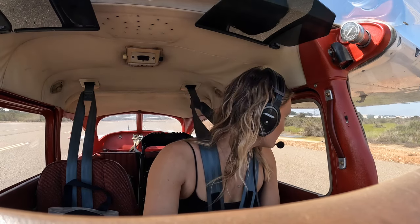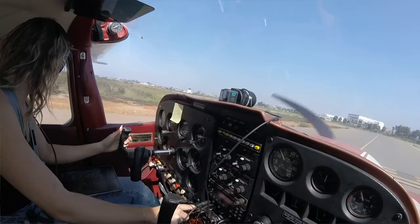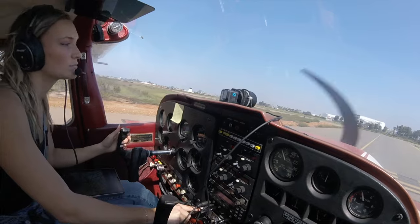Montgomery Ground, Cessna 8091 Lima, holding short at 28 right, ready for straight out departure. Cessna 901 Lima, you said you're westbound? Yeah, affirmative, westbound 901 Lima. 901 Lima, thank you. Cessna Alpha 1 will be a right turnout. Traffic department parallel will be a left turn for the pattern. Make a straight out departure, runway 28 right, clear for takeoff. Straight out, 28 right, clear for takeoff, 901 Lima.